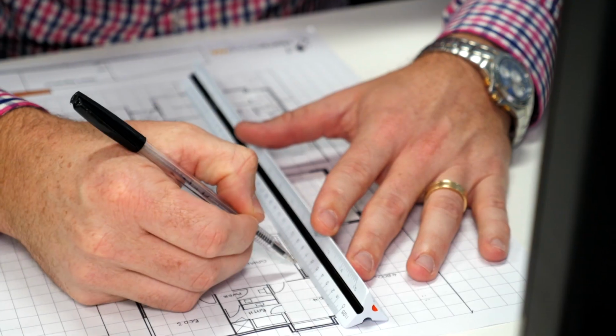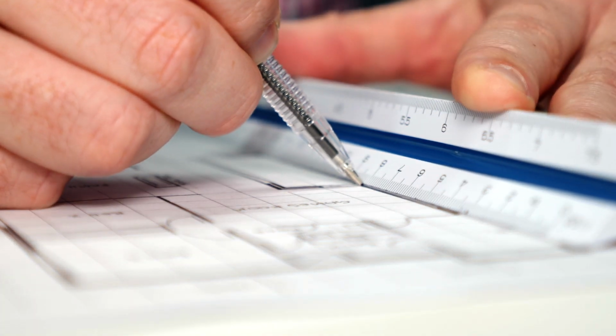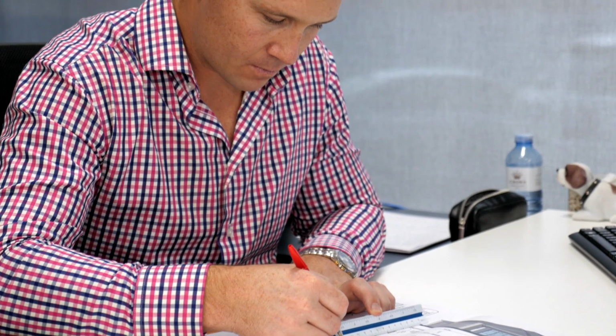Ben Prittis has been working in the building industry for a number of years, and not just in sales. So he has some insight on how to put together a good deal. Right now, he's working on some plans to help build a couple their dream home. Ben draws these plans himself.